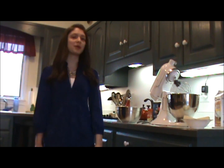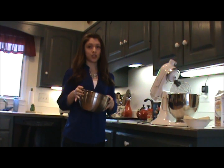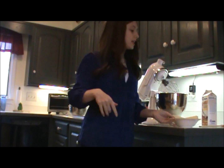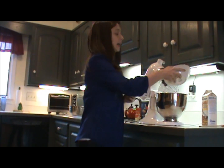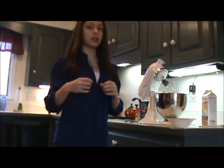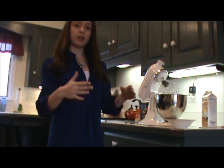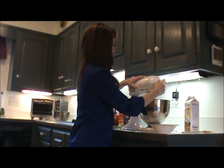We've got to make the maple buttercream frosting. Now I have 4 cups of powdered sugar here. We're going to pour this right into our mixer. Then we're going to add in 2 sticks. This is 1 cup of softened butter. It's got to be softened. If you put it in too cold, it's going to be too stiff for the powdered sugar to incorporate into it, and it's going to form into little balls instead of getting nice and fluffy and smooth like we want it to be.